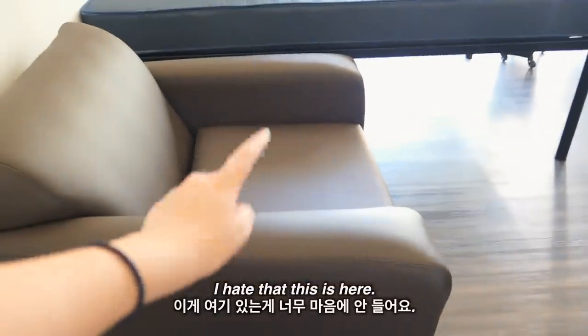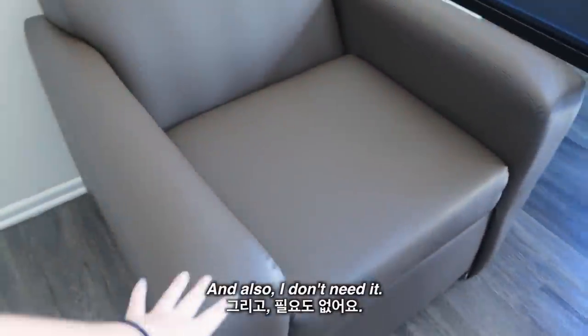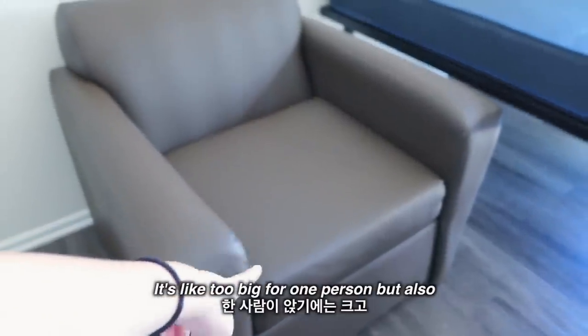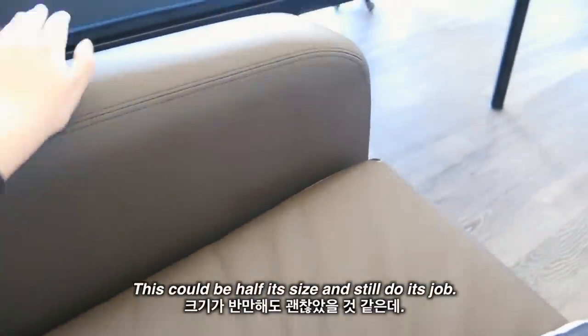I hate that this is here. I just don't like how bulky this is, and also I don't need it. It's too big for one person, but also too small for two people to sit. Look at this. This could be half its size and still do its job.